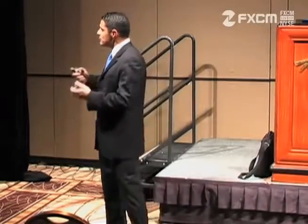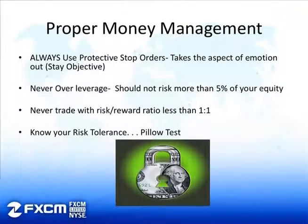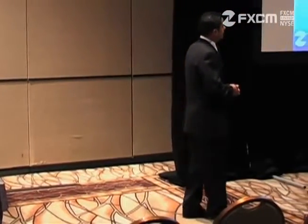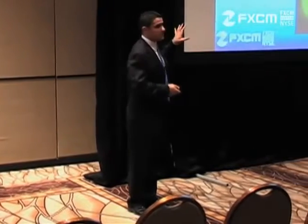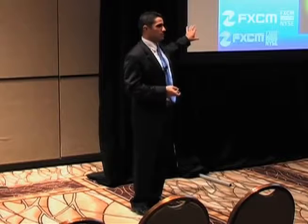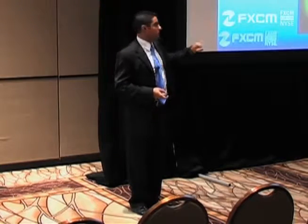So, never trade with a risk-reward ratio of 1 to 1, and never risk more than 5% of your equity. This 5% of your equity, again, some people will trade with 2%, so if they have X amount of dollars, they won't risk more than 2% per trade. Some people trade even lower on larger accounts. I've seen people only risk 1% of their total equity in the account. But usually 5% is really the threshold you want to use. A 5% down day is a pretty bad day, right? We pretty much all agree on that. So don't overexpose yourself to risk.